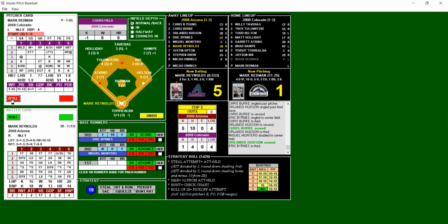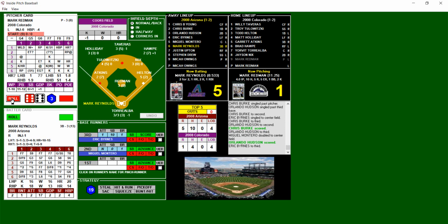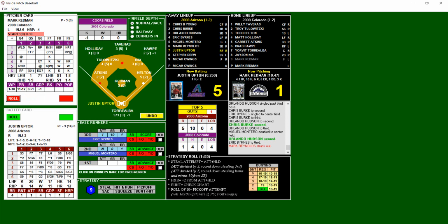What do we do with Mark? They're going to leave him in. He says if he lets another base runner on, they are going to pull him. So they did make that call to the bullpen to have them start warming up. 4-4. That's a strike. That's a 15. That's a 9. And he struck him out. So, 1 out. Runners still on second and third.